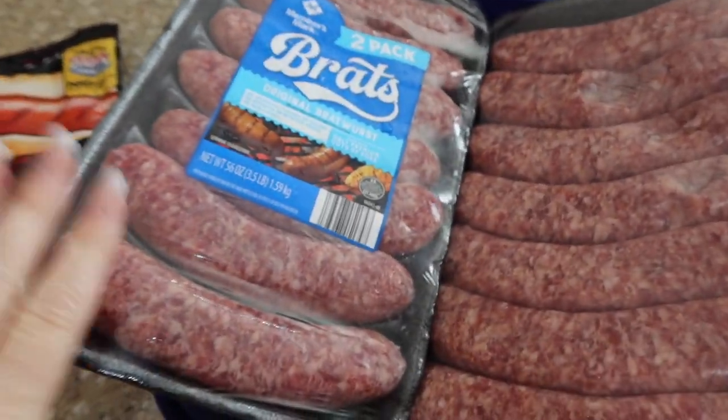Another super simple dinner idea is what I'm going to share with you tonight. So I've shared with you what we're having all week long, and here's what we're having tonight. All right, so we're having brats and hot dogs.